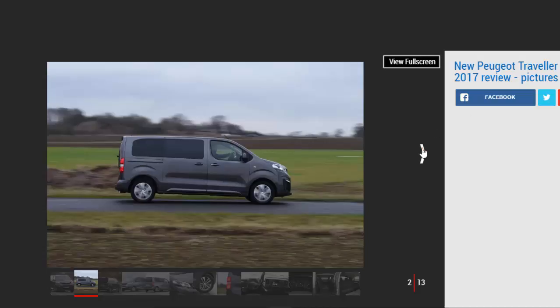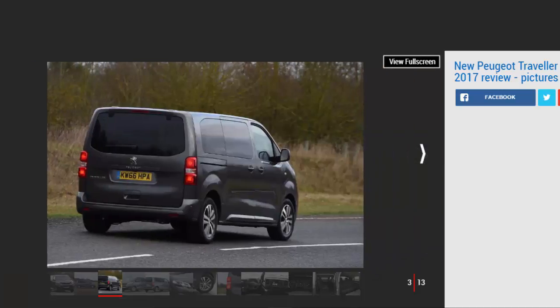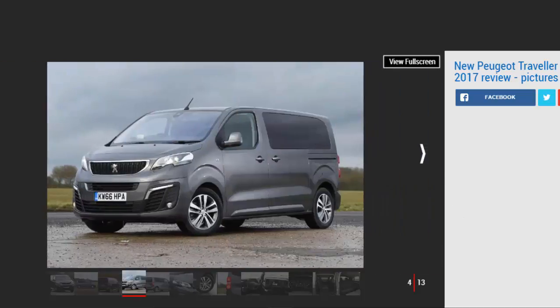Even entry-level Active trim gets plenty of goodies like dual-zone climate control, cruise control, automatic lights and wipers, and a slick 7-inch infotainment system offering Bluetooth and DAB connectivity. Our Allure model added to this with electric and heated front seats, a panoramic glass roof, a heads-up display, xenon headlights, and keyless entry. Sat nav is a £240 option, but Allure models do get leather trim to add to the luxury feel. The interior is well designed and trimmed in fairly high-end materials, but the Traveller can't match the Volkswagen Caravelle for interior quality, so for those without lofty aspirations a mid-spec model should do just fine.